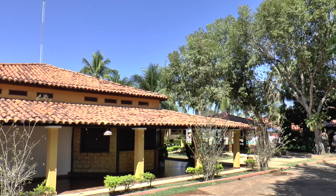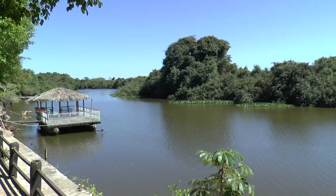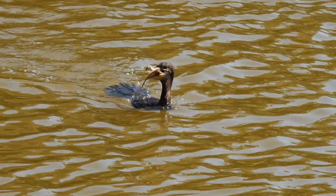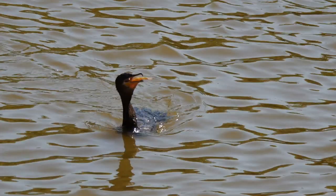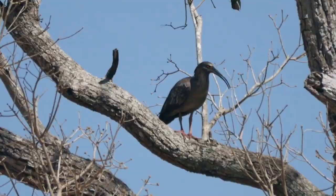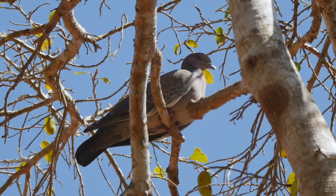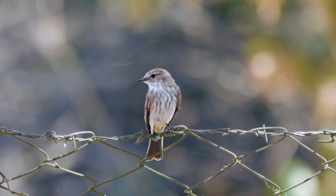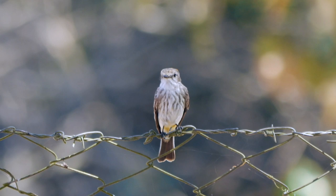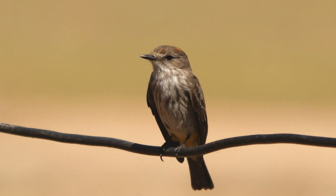We stopped for lunch at the Hotel do Mato Grosso, situated on the Pixaim River. Exploring the river frontage here produced a fishing neotropical cormorant. A plumbeous ibis. A picazuro pigeon. And a juvenile male vermilion flycatcher. Small patches of red are just visible on the head.